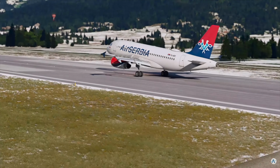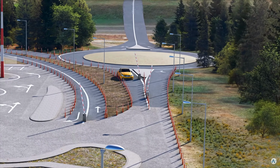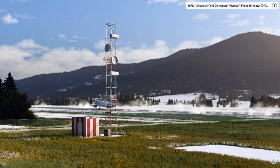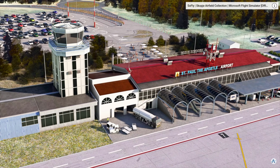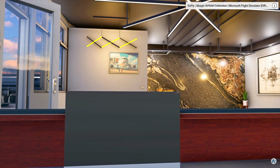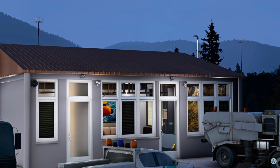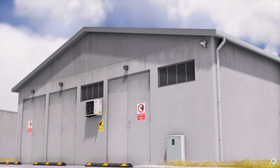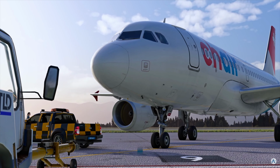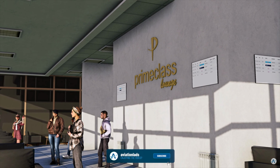SoFly says that the product comes with attention to detail throughout, including smaller objects like CCTV cameras, animated flags, air conditioning units, and more. They also have interactive technology so that the airport doors open as soon as you approach them, along with the car park barriers as well. Dynamic snow buildup will also appear during certain times of the year, and they have also added custom structures and buildings, parking areas, and ground polygons.